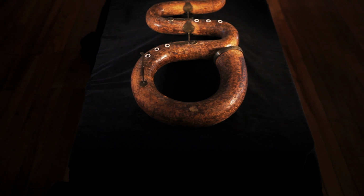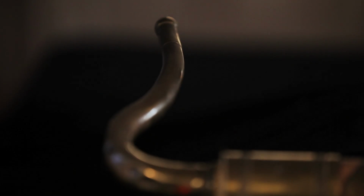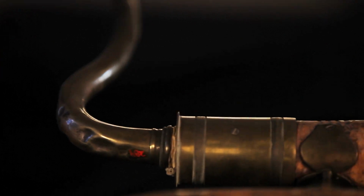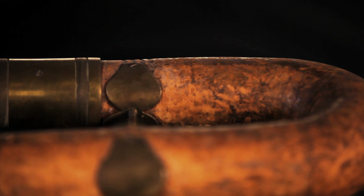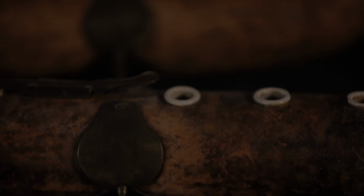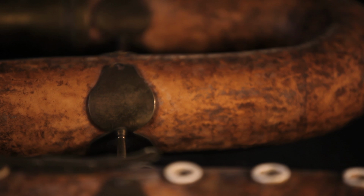This is a piece that everybody always asks about. It's called a serpent, and it's the forerunner to a tuba. It makes a very, very low sound. This serpent is made out of wood, and it's covered in leather. And we also know that this is a marching version of a serpent because of the brass metal pieces that are connecting all of the curves together.